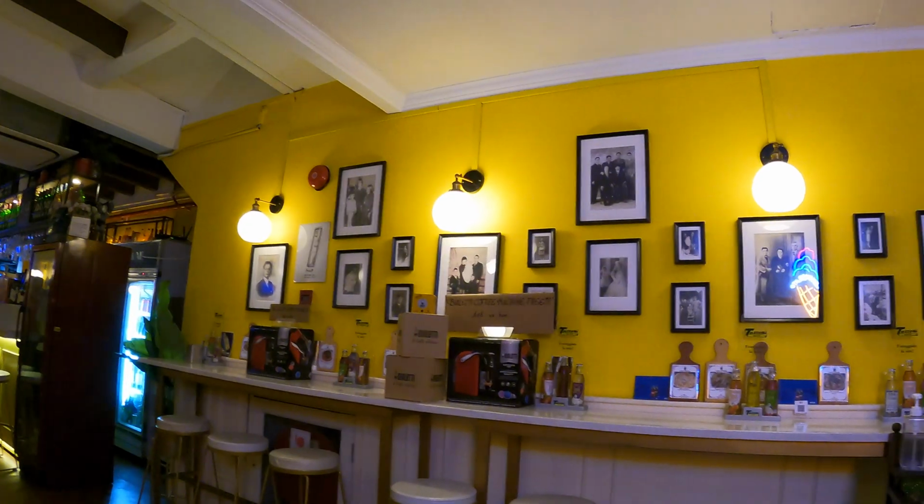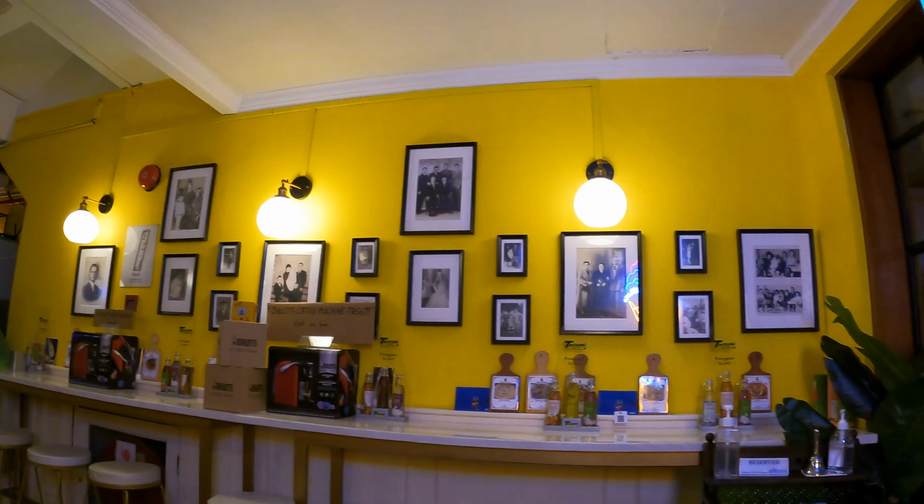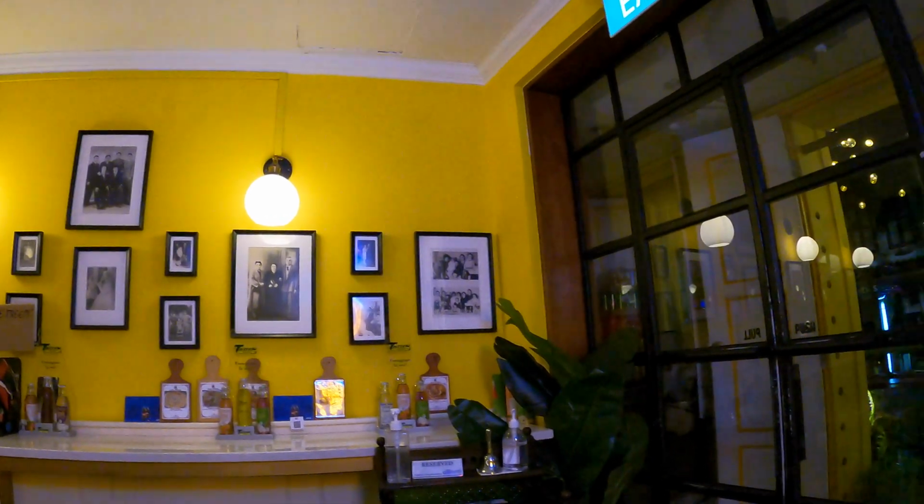You can see all the photos actually are the owner's family. So this is a very family recipe restaurant. All the recipes are passed down from the grandma, auntie, the mother, and most of the items they prepare in the restaurant itself. The pizza dough is homemade. The tiramisu, homemade tiramisu, is a must order.